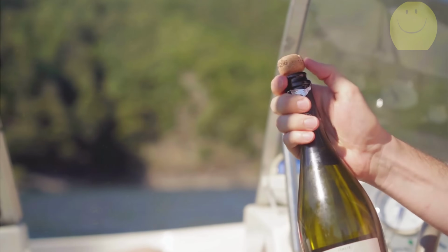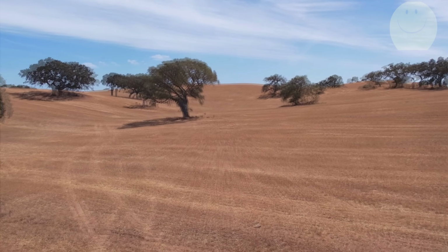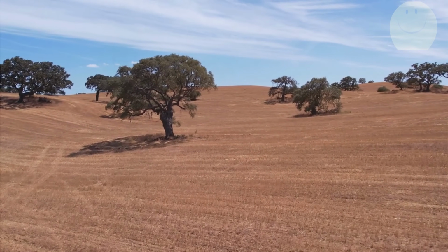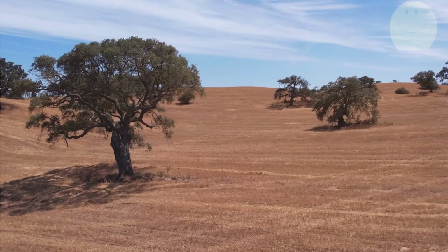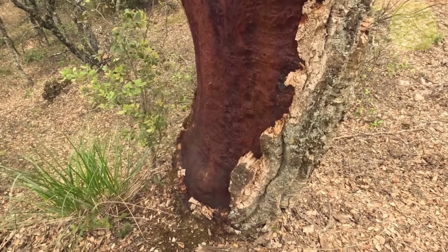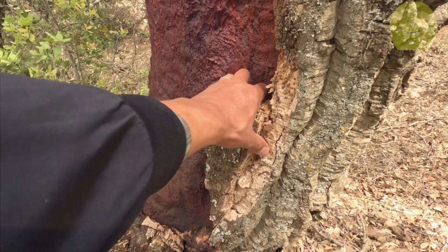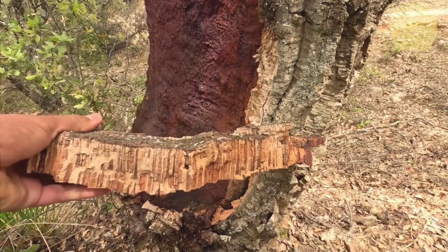Traditional champagne corks were first used in France around 1662. Did you know Portugal is the world champion of cork? Those amazing cork trees, called sobreiro in Portuguese, need to be at least 25 years old before their cork is ready. Even cooler, they can keep regenerating cork for us to harvest every 9 years, all while living up to 200 years old. Talk about a sustainable product.